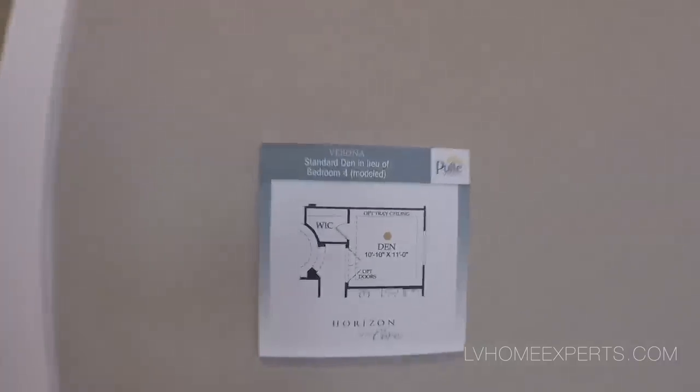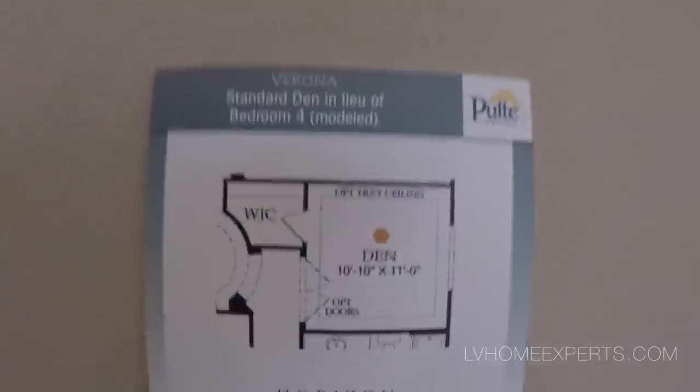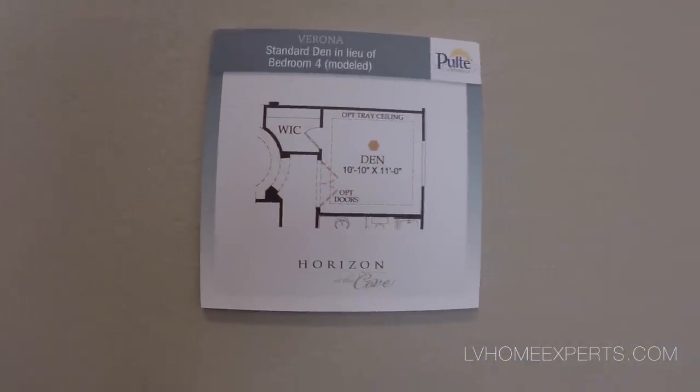So let's take a look at here. Standard den in lieu of the fourth bedroom. So it's actually a 10 by 10. Okay. Very small closet space, that's for sure. It's a little dark too, right here. If you notice, I would definitely have like a glass window right here.